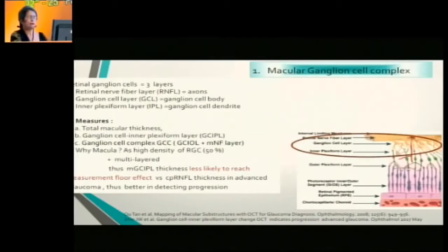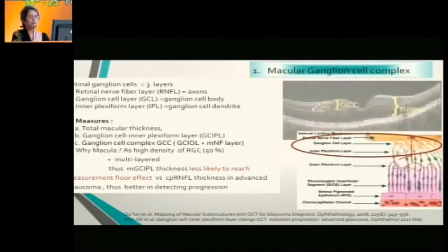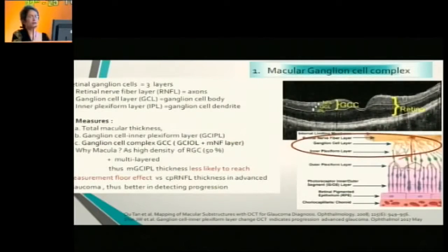Okay, why macula? Because the macular density of retinal ganglion cells is maximum. It's 50% of the retina and it's multi-layered. Therefore, macular ganglion cell IPL complex thickness is less likely to reach the measurement floor level vis-a-vis circumpapillary RNFL thickness in advanced glaucoma. Therefore, it is a better tool for detecting progression. So that's the physiology behind this GCC and GCIPL.